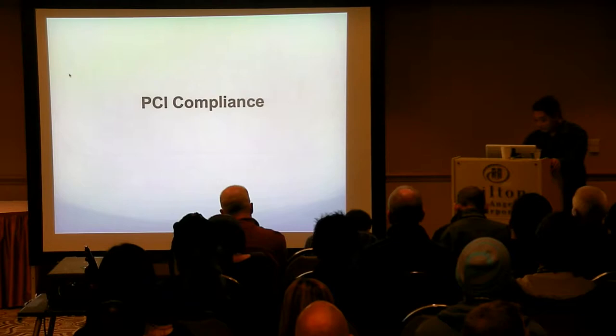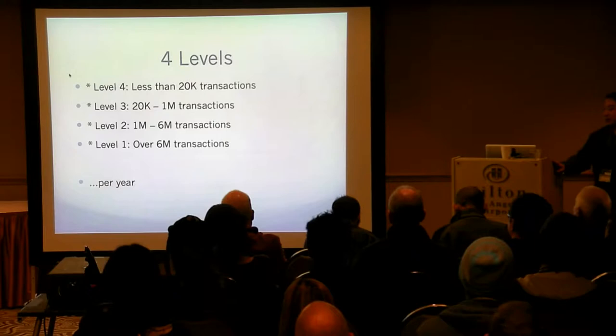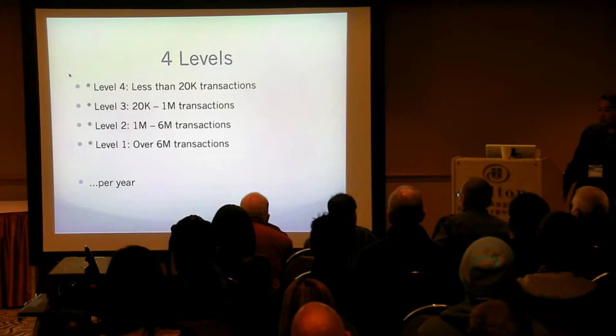If you're going to actually process credit cards on site, they're going to stick you in one of four levels, the least of which is level four. Basically, if you're doing less than 20,000 credit card transactions a year, level three is 20,000 to 1 million credit card transactions a year. Level two is 1 million to 6 million. Level one is over 6 million credit card transactions.